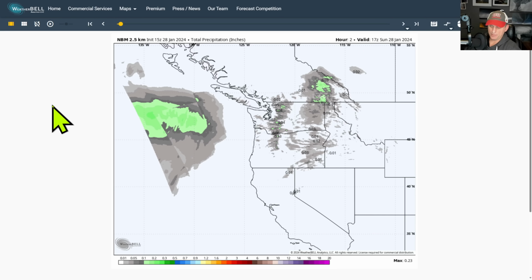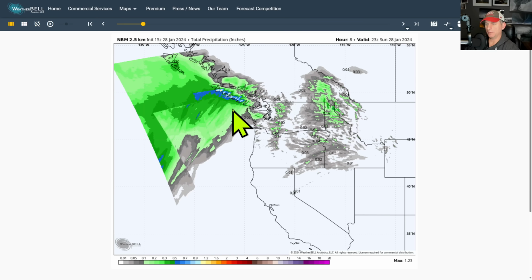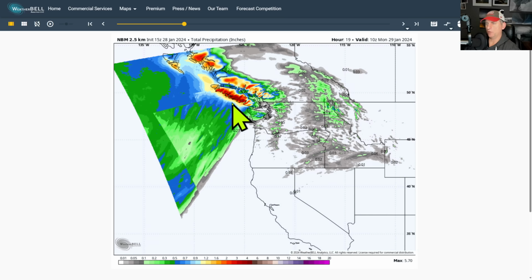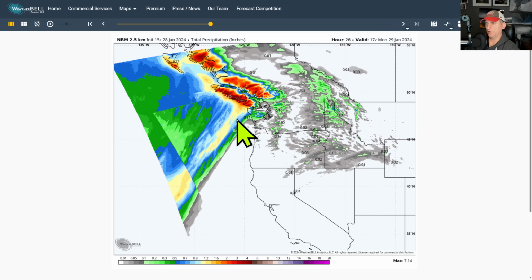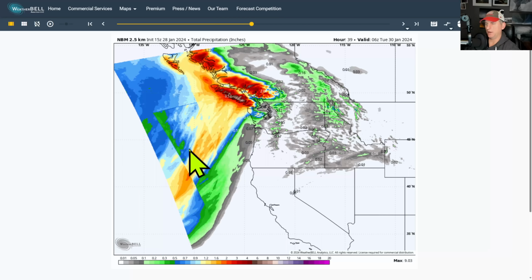Now, looking at total precipitation in inches, this is the National Blend of Models. This is hot off the press, as you can see Washington, Oregon, and British Columbia here. And if we put this into motion, you can see that's going to start kicking up here again across Vancouver Island. Another intense bout of rainfall or two still on the way, as you can see. And you can notice that as we go into tomorrow morning, really not much for the Vancouver metro area or Seattle or Portland here. And you can see that atmospheric river hanging out again off to the west.